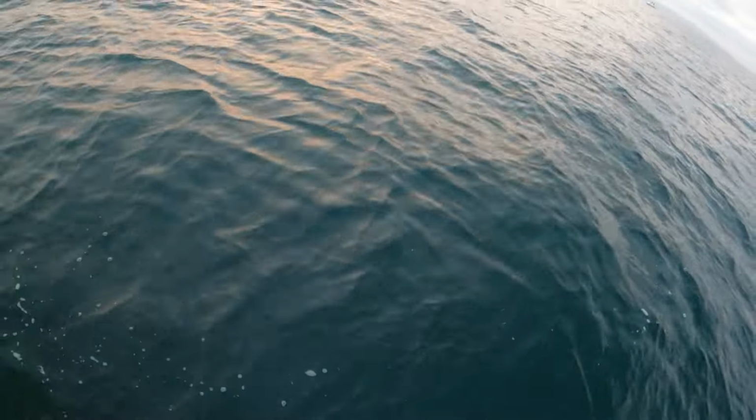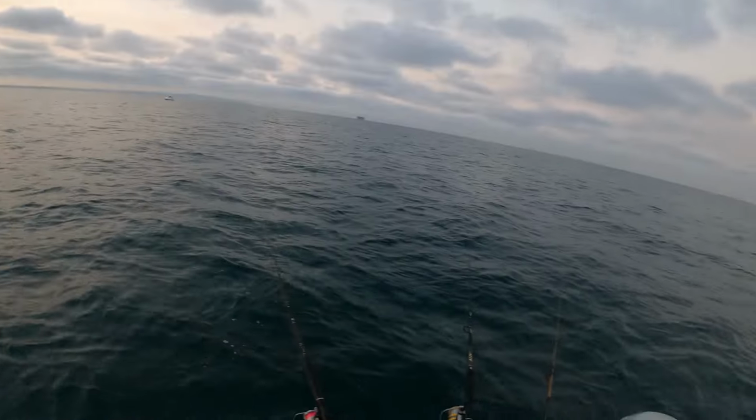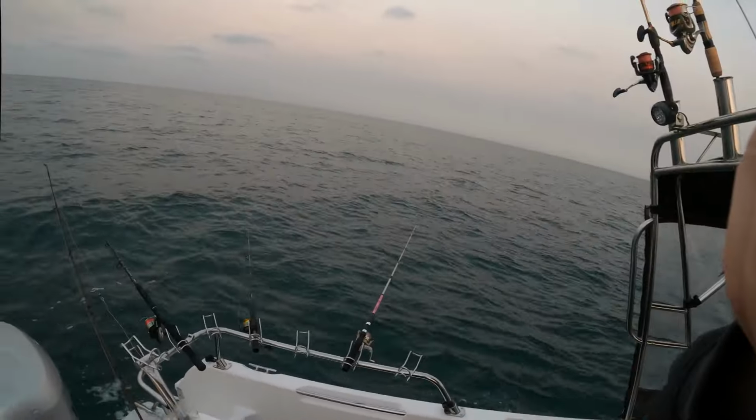There he goes. Got a ripper. Well, that's the first catch for the day. Hopefully we can get something a bit bigger.